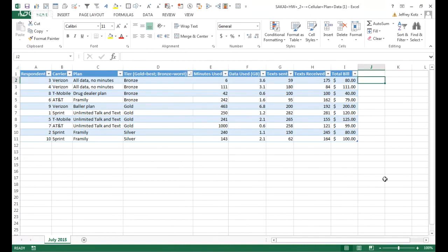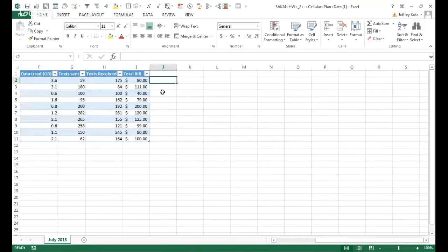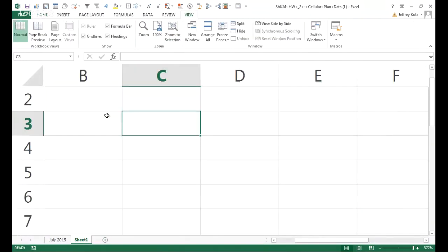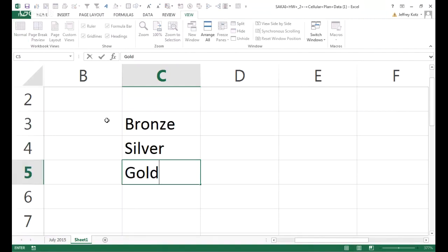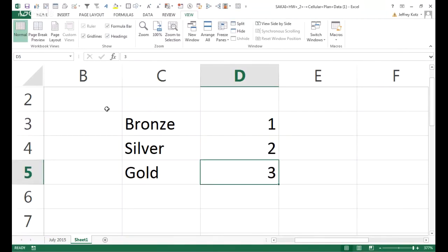let's just get cheeky here. We're going to create a new variable using, I think the right way to do this would be to use a lookup table. So I'll do it the right way. I'm going to make a quick table where it says bronze, silver, gold. Bronze is the smallest, silver is the next, and gold is the best. So 3 is the highest, and bronze is the smallest.